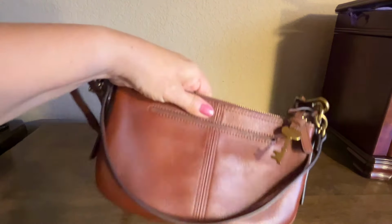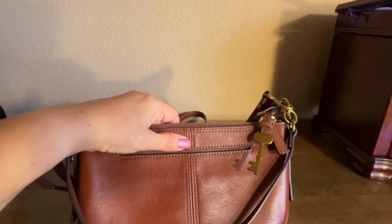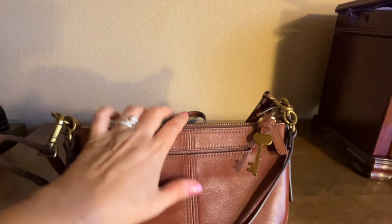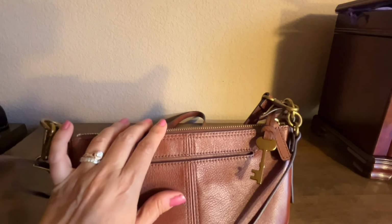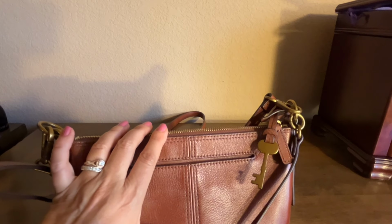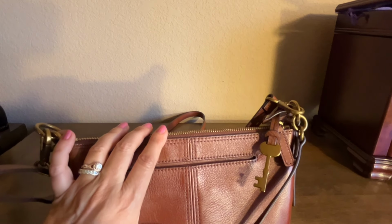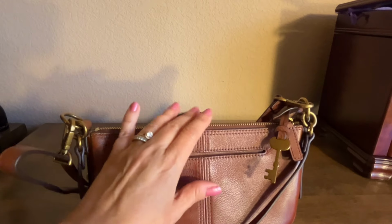This is the Jolie baguette. And this is the first time I got one that was marketed as eco leather. Now, according to their website at the time, because I researched this, I did videos and shorts on it, the eco leather was just saying that it was how they sourced the cattle used for the bags from responsible farms.